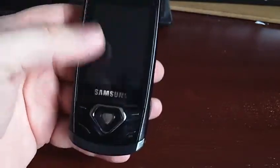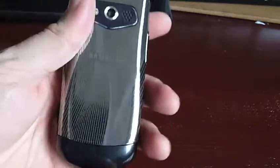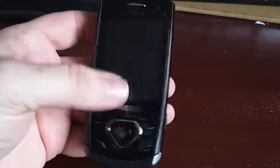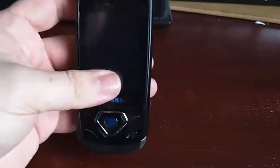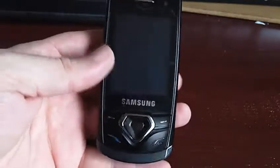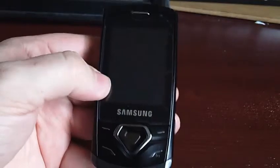But it is a nice slide phone, and it's quite basic compared to what phones are like nowadays. But as a backup phone, it is quite a good one to have. Plus the slide mechanism is quite nice. The battery life is pretty good on this, and the LG Secret actually. But I don't really use it anymore because of the other phones that I'm using at the moment. So that's the Samsung S5550.